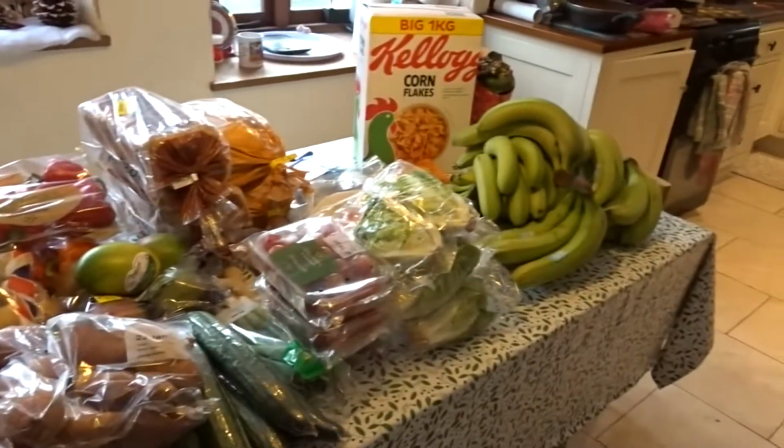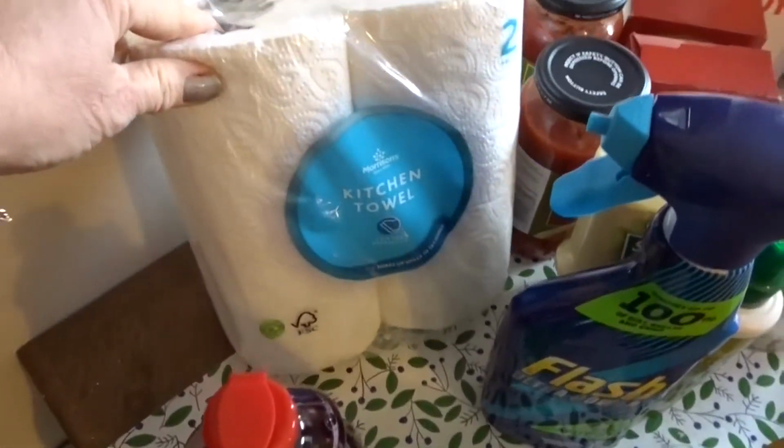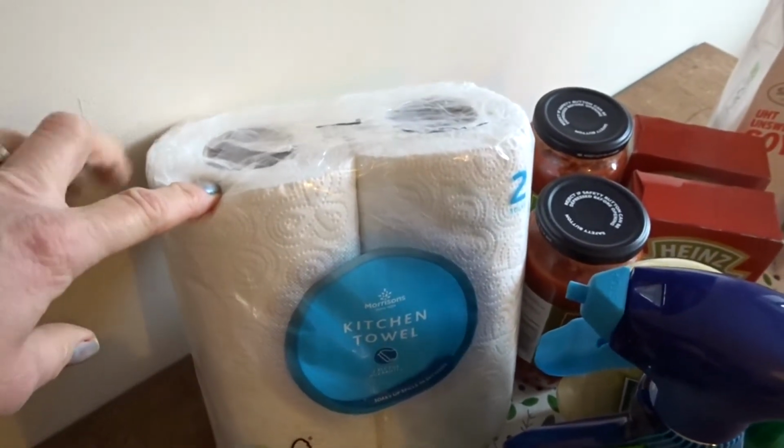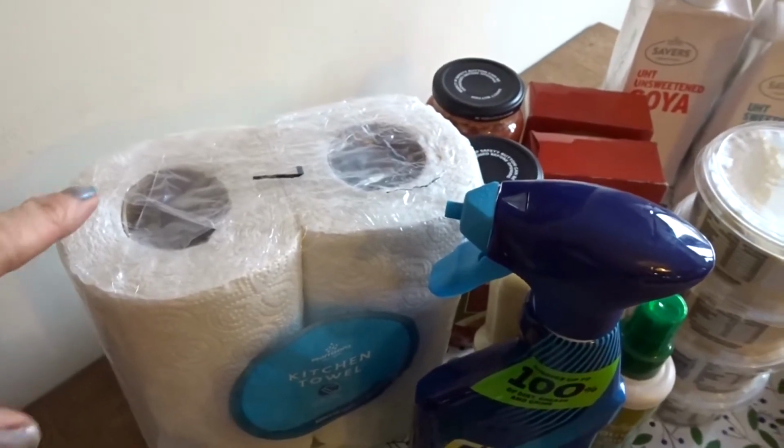Okay, this is what I got. We'll start with the non-food items first. So I got some kitchen roll. I don't get a lot of kitchen roll, but I'm going to do some spring cleaning. Once the Christmas decorations go down, the place always looks a mess, so I always like to do some cleaning.